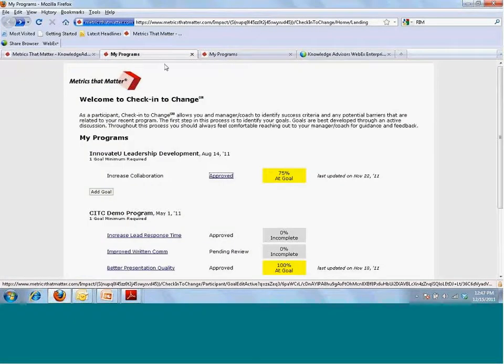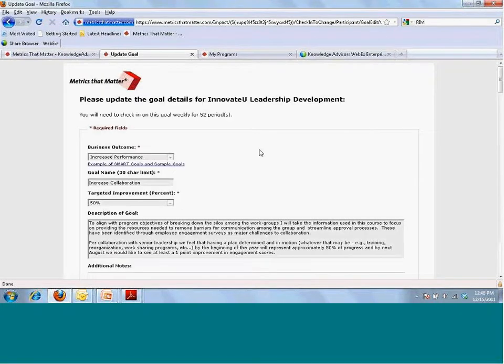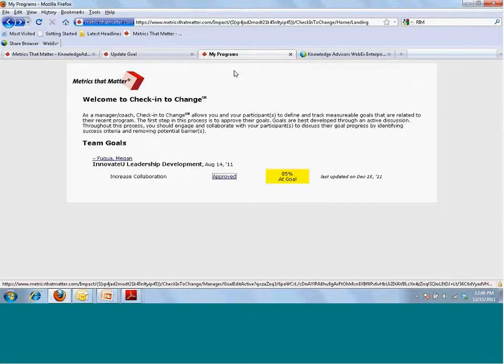Here's an example of the learner portal. To add a goal, the learner will simply select the business outcome that relates to the goal, define the goal, the targeted improvement percentage, and a description of that goal. Once that is created, the email is sent to the manager, and the manager portal page will be created.